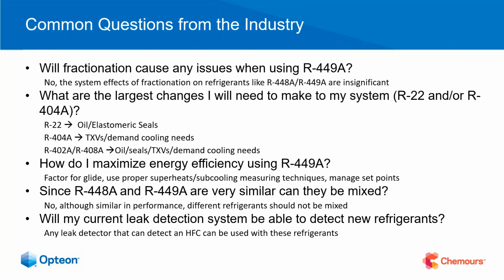Energy efficiency. You need to make sure that you're optimizing for glide if you want the best energy efficiency and capacity. And again, rule of thumb, for a product like 449A, you're probably going to need to run 3 to 4 degrees F higher than you would expect.